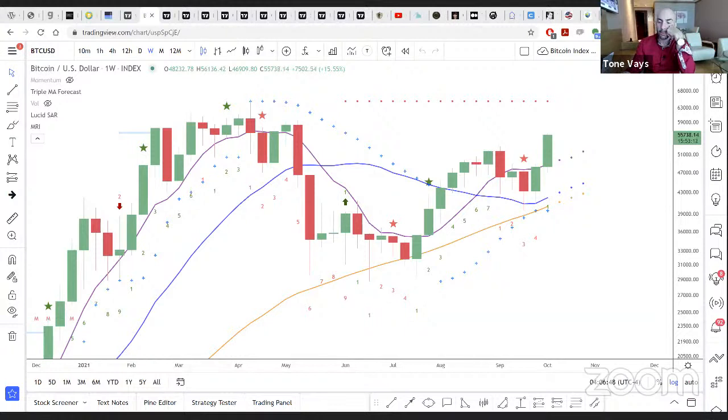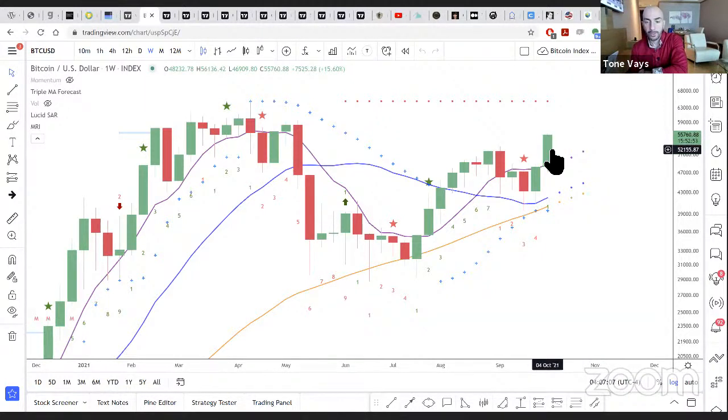This is a pretty massive candle. And what is it back east? Should be Saturday already, right? No, it's Sunday already. Okay. So this is like late Saturday night going into Sunday morning. And yeah, this is looking like a crazy bullish candle.